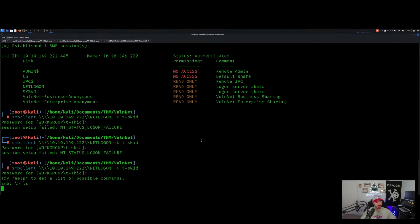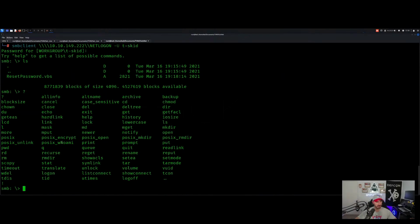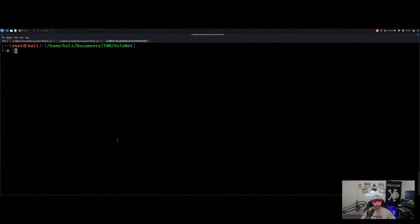All right, so let's do an ls now. We're on that. We have this password reset. So it looks maybe like a VB script that's something to do with resetting the password. I don't know. So let's just go get that. Let's do an mget. And if you don't know, let's just do question mark. And you can see mget right here. And you can just do an mget star. And that gets, yes, that's fine. And this will get everything within that directory to your, let's go exit. And let's go ls now. And we should have that here locally on our machine. Here we go. And let's cat reset that.